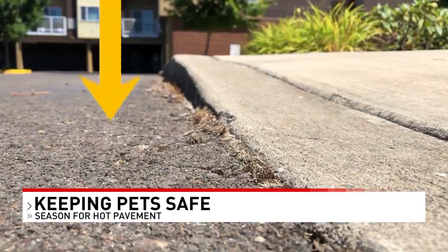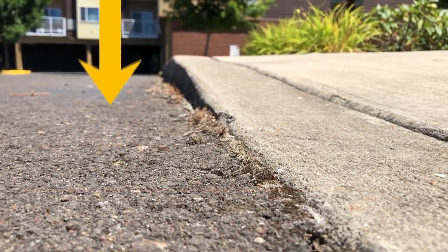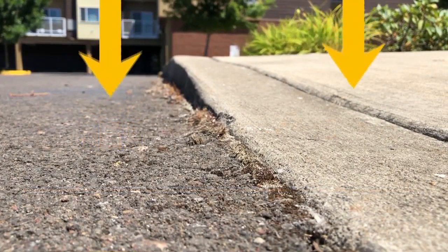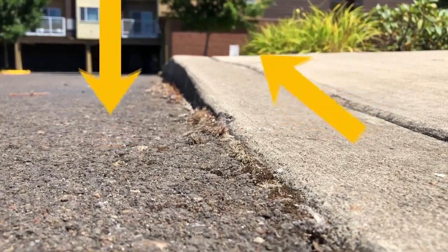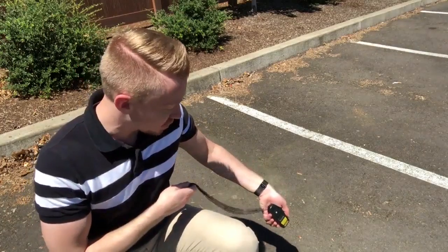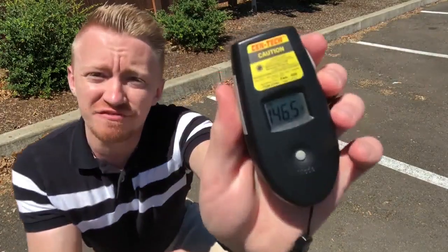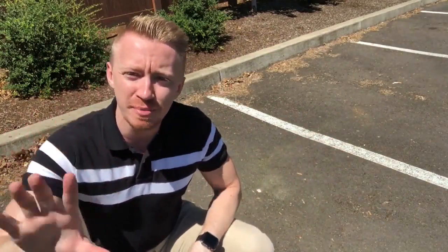Asphalt will typically trap in more heat than sidewalks due to darker colors absorbing more solar radiation, while lighter surfaces reflect it more. However, light-colored sidewalks can still warm to dangerous levels. With an air temperature in the low 80s, our asphalt is reading at nearly 150 degrees. Just to put that into perspective, it would only take 5 minutes for an egg to fry in these conditions.